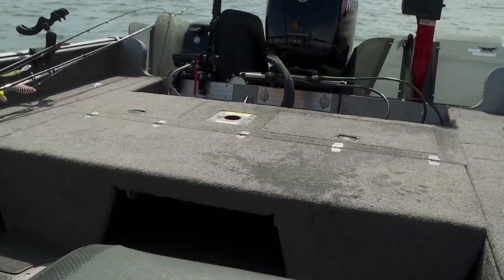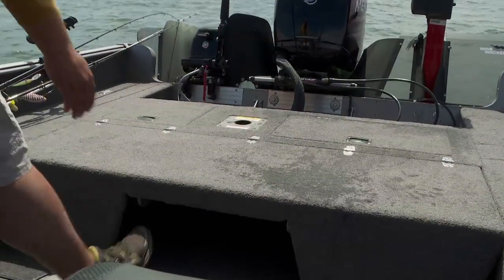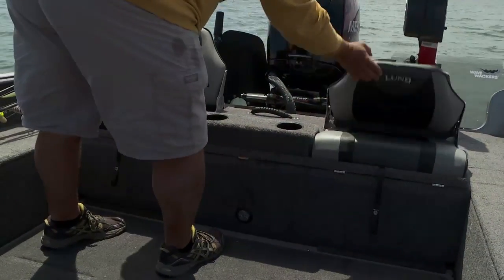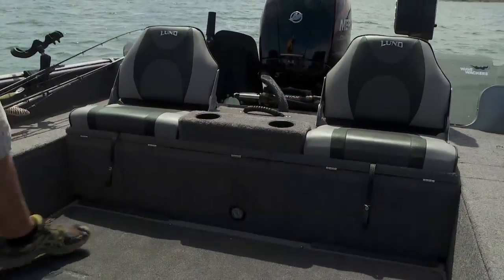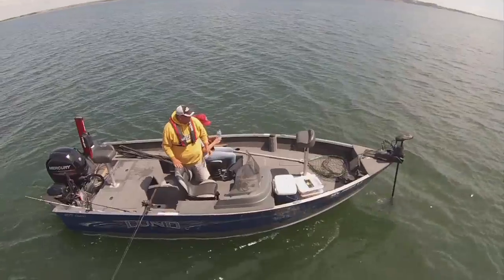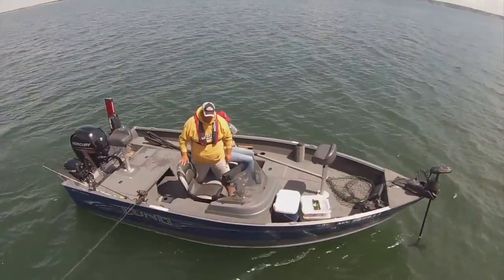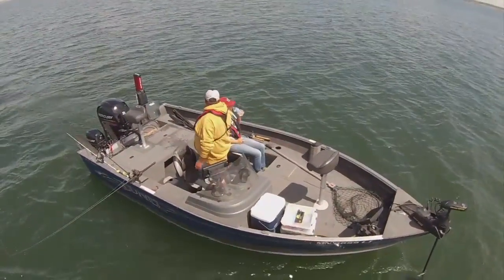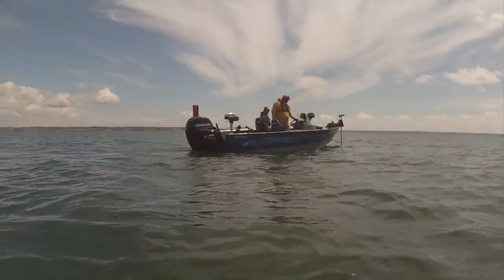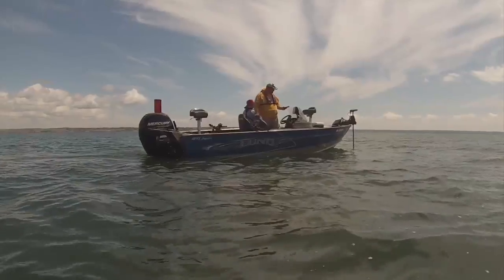They've got a large casting platform back here, which is really nice for casting, and when you're not using it, it'll fold up into seating. In addition to this rear seating, it's available with a full windshield or a side console like you see here. It's got a Mercury 150 four-stroke that pushes this boat fantastic. It's just a great all-around boat for all the big water situations out here in the Dakotas.